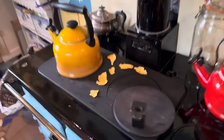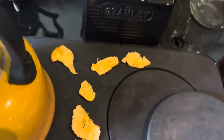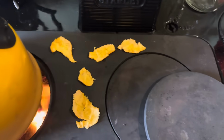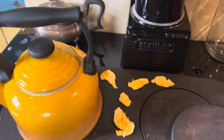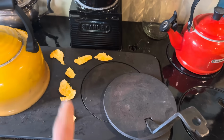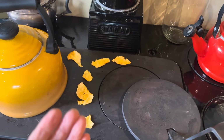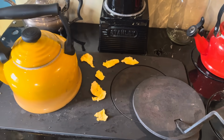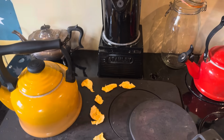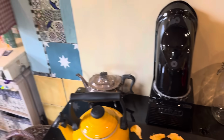One of the things I do with orange peel is I leave them on top of the stove. I've just lit the stove, as you can see. And the kettle is boiling for, guess what? A cup of tea. Yes. Drying those out, the beautiful oil in the orange peel sort of permeates the cottage and gives out such a beautiful smell. And the cost is, I love this, £0.